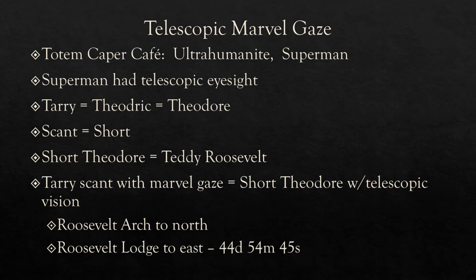I presented previously how the Totem Cafe caper, I believe, references some comics from the 1930s that seemed like the type of thing Forrest Fenn would be interested in as a boy. They're specifically referencing the evil villain, the Ultra Humanite, and Superman. And we all know that Superman had telescopic sight. I mean, ultimately, he got all kinds of extra powers, X-ray vision, laser eyes. But in the original version, he only had telescopic eyesight.